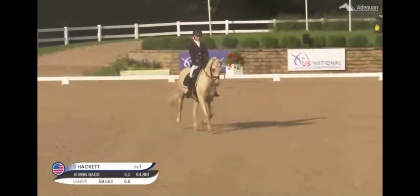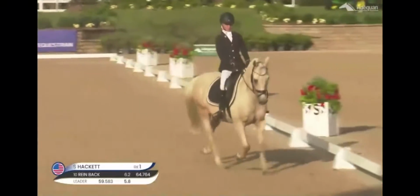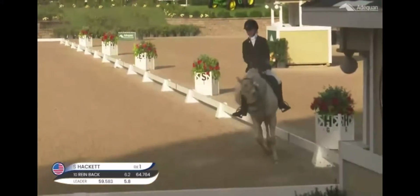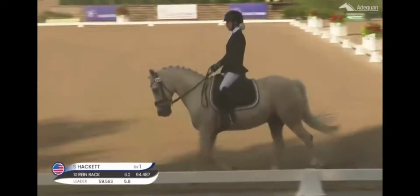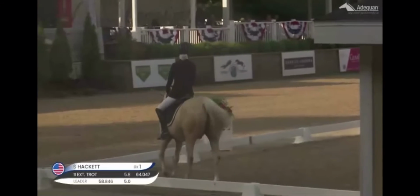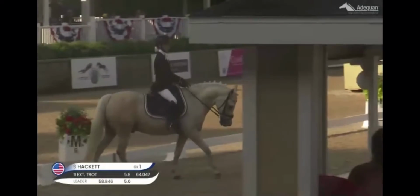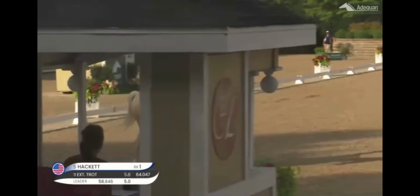And now the big go to the extended trot. She definitely demonstrated an effort to show more there. There was some rhythm, a couple times a little bit of loss of rhythm there. It's always about the degree of calculated risk we take for increasing degrees from medium to extended trot.